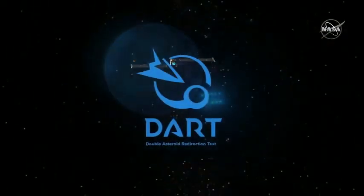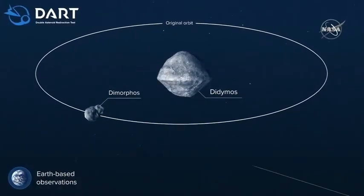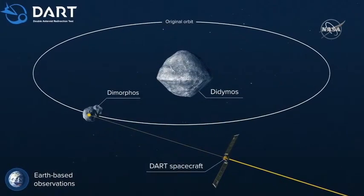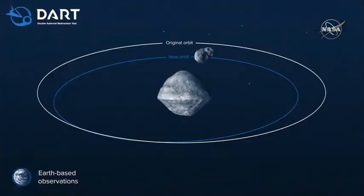The DART mission is NASA's first test of a planetary defense technique called kinetic impactor, and it's going to smash itself into the moonlet Dimorphos, which orbits the asteroid Didymos, in order to change Dimorphos' orbit and show that we can deflect incoming asteroids if we need to.